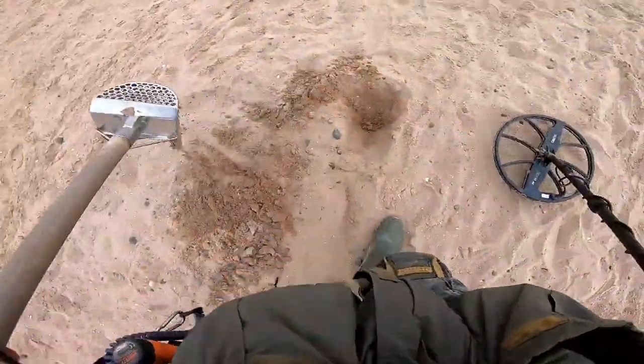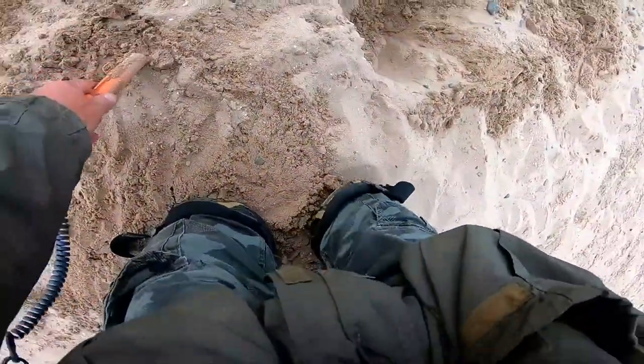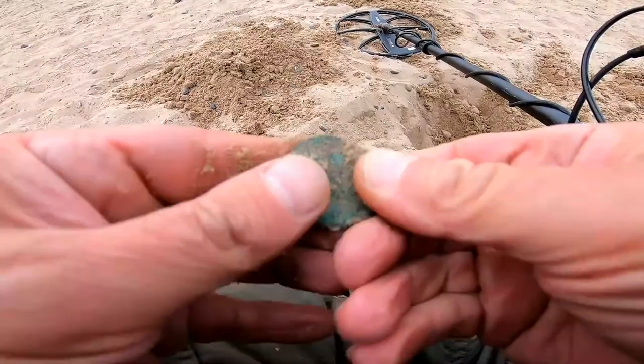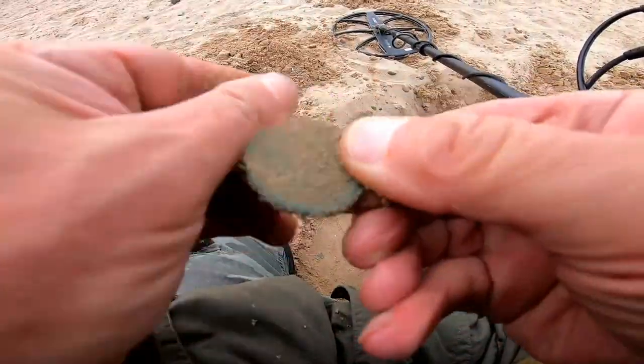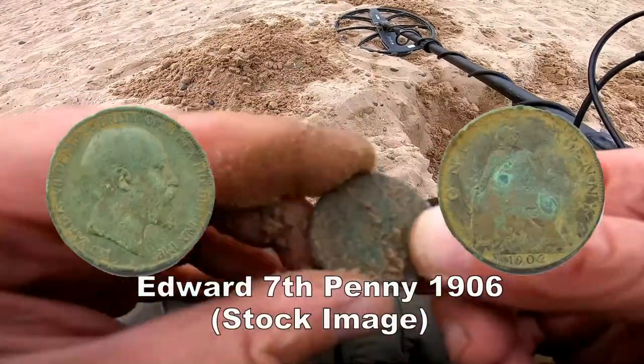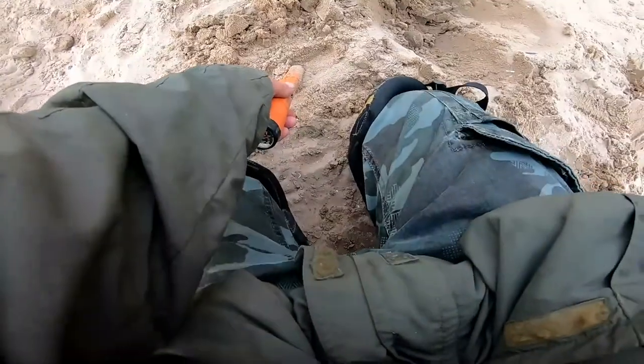It's another deep one, is this? Oh my giddy aunt, what's this? Look at that! Wow! What is that? That big coin. I'll clean that up.